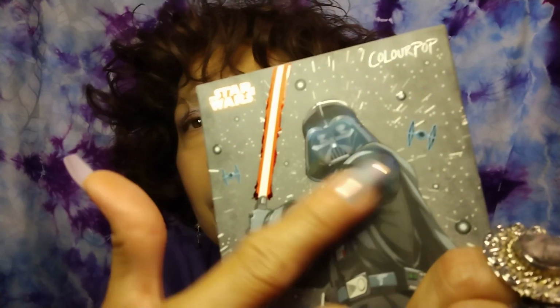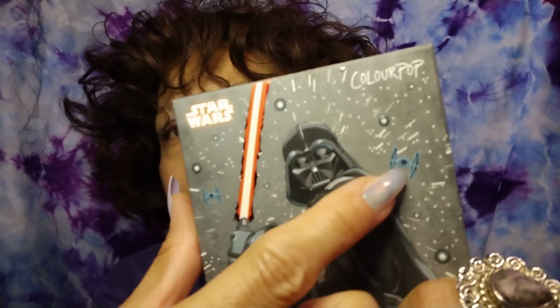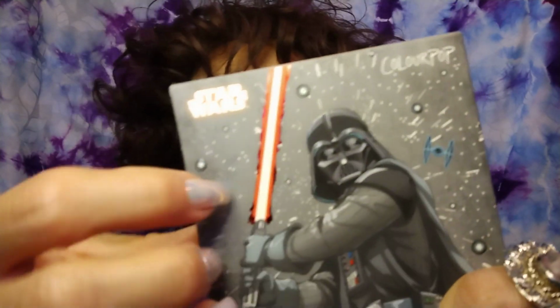And of course, this is Disney ColourPop collab. Look at the way they do the packaging. I can't have my collection without Darth Vader. Okay. I realize he's the bad guy, but he's also Luke's father. Okay, we can't forget about that. But look how wonderful. There's the lightsaber. Look what's going on back here.